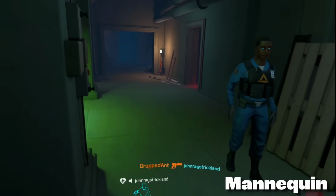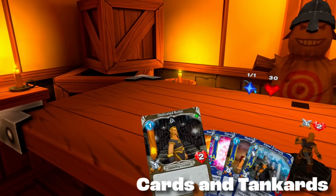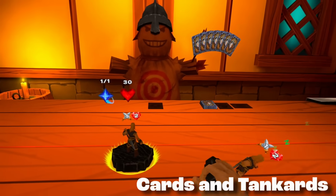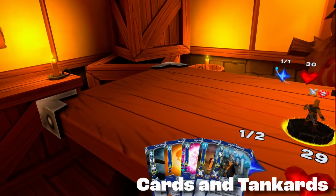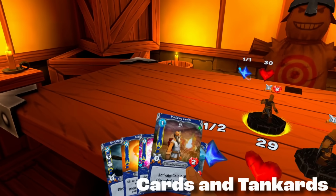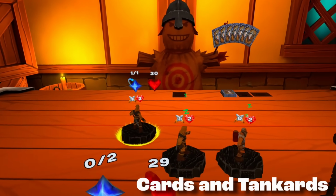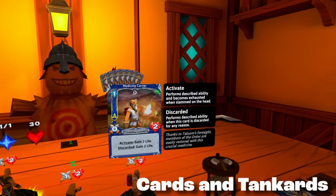Cards and Tankards is the game to get for you trading card and tabletop people out there. It has its very own, extremely fleshed out card game that drives the gameplay. It's honestly quite detailed, and in my time playing it, I wasn't able to pick up on everything quite yet, which was great because it shows that this game has a skill curve that can be competitive. The best part of this game, in my opinion, is that when you use a card, your little guy pops up and has a little animation, and it makes it feel so much more alive.